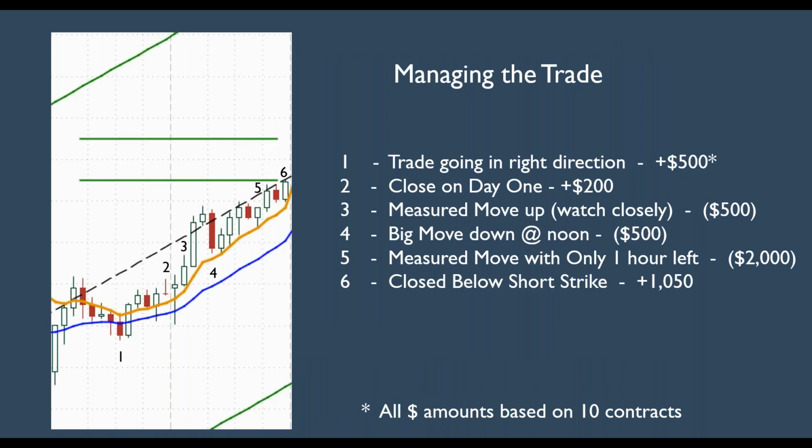Let me talk about how I managed this trade. All right, we got in with a bear call and it was going in our direction. Everything looked fine, so the trade was going in the right direction. And at this point right here, we had made $500 based on 10 contracts.